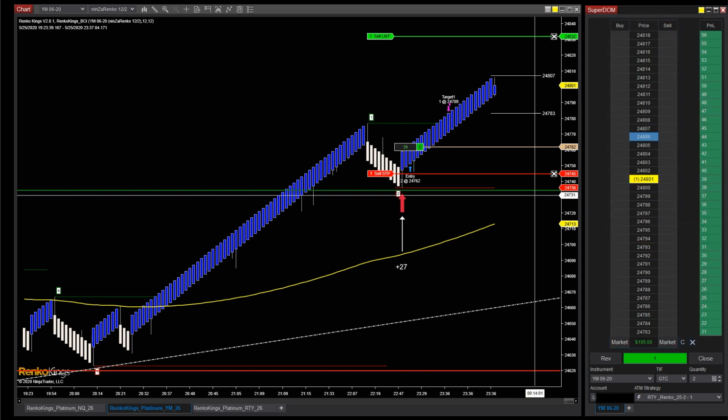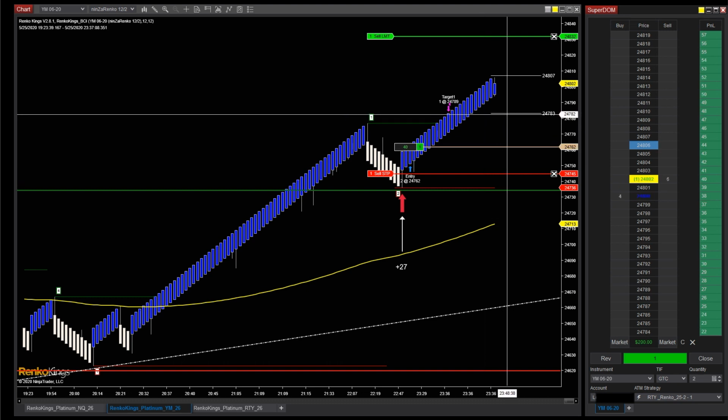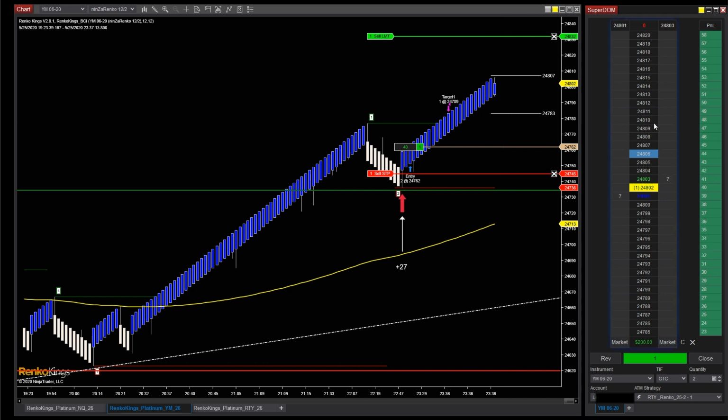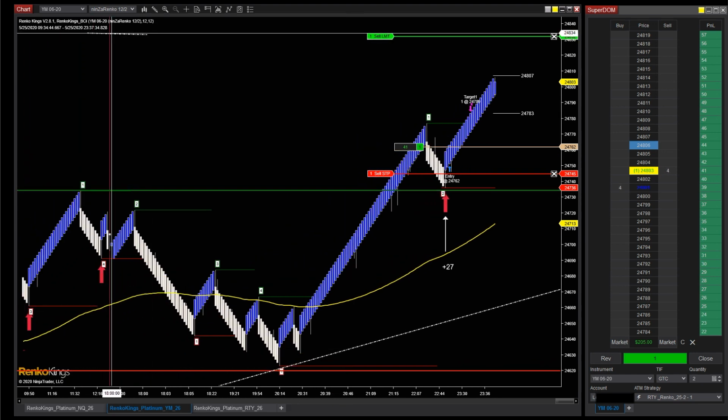Okay, we could bring it up to break even, or we could trail right behind the bar close indicator. Our second target is at 70, and based on another chart, I marked where the pivot was, which was at 834.